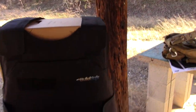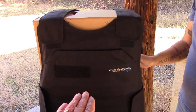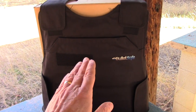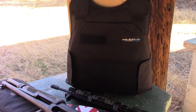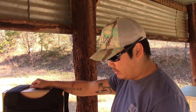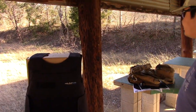So we're going to take the 5.56, the 9mm, and the shotgun. Keep in mind, this is not rated for slugs or rifles the way that we have it right now. It's rated for handguns, a level 3A. I do have a plate that can go inside of here that brings that up, but we didn't bring that today. We're going to save that for another time where we can get some long-range rifles out. In the meantime, we're just seeing if a shotgun, a handgun, or a 5.56 would penetrate it, the most commonly used weapons in robberies or home invasions. So it's all about home defense. All right, let's try it.